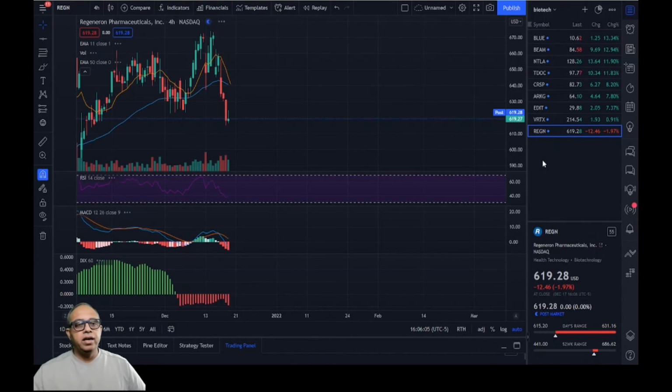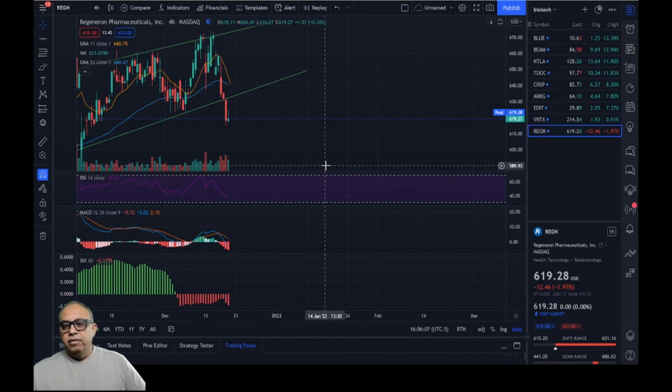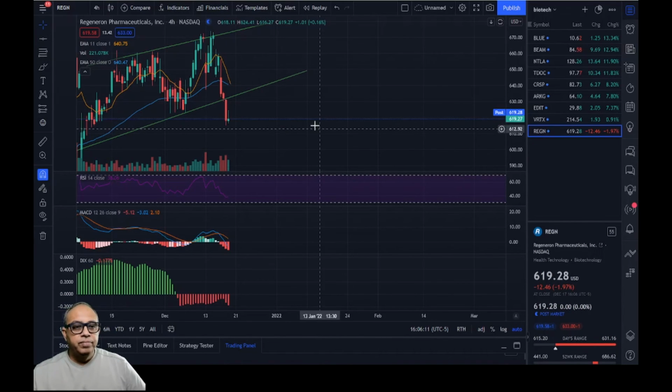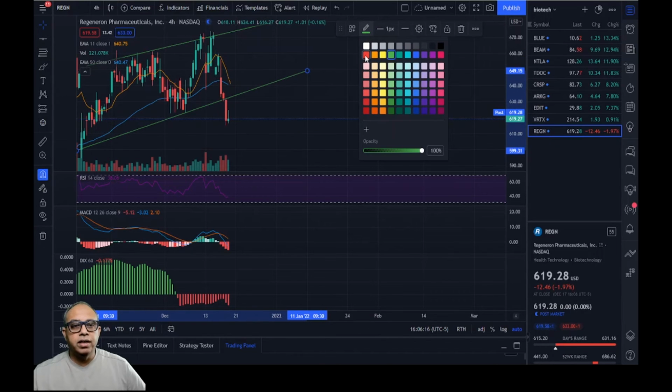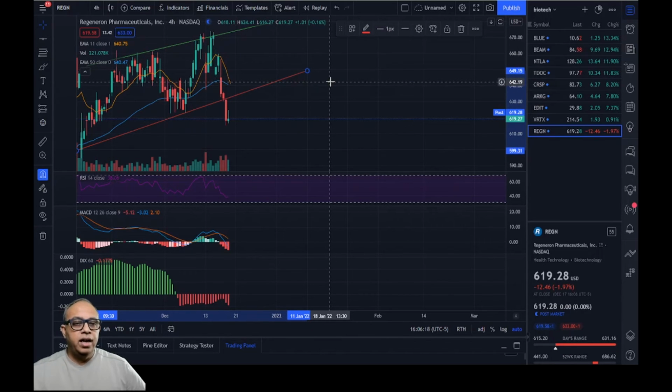Regeneron has been weak, and it's at 1.97% negative. That is $12.46 down, and it's below our support line from before. So I'm going to convert that reluctantly into a red line. So we need to break past that. So that's the roundup so far for our CRISPR stocks.